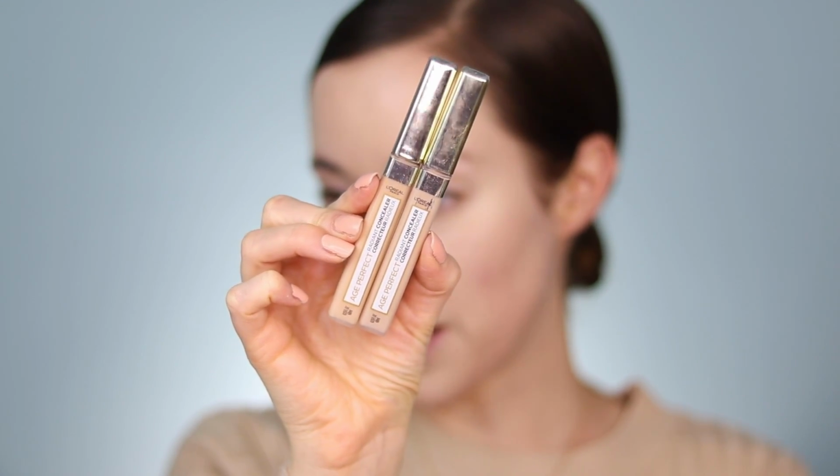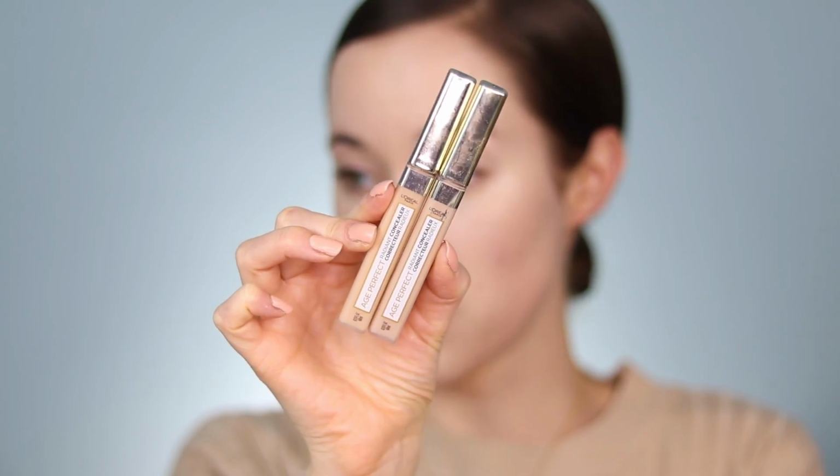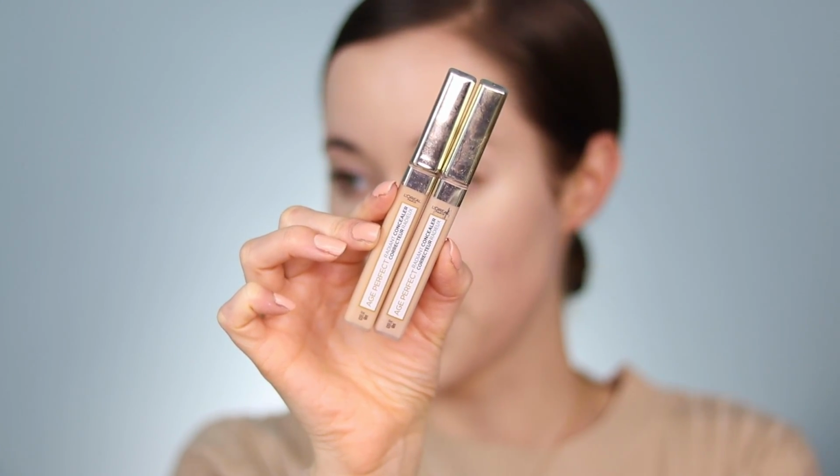So now we're going to spot conceal and conceal the under eye area. I really wanted to use this concealer right here. It's from L'Oreal. I recently tried this out, I think like last month. L'Oreal launched an entire new range called the Age Perfect line. And this was their concealer in the line. They also had a foundation that I remember liking as well. I really want to rewear that too, but I just haven't had time.